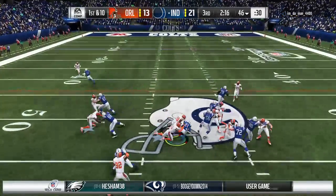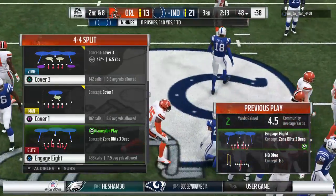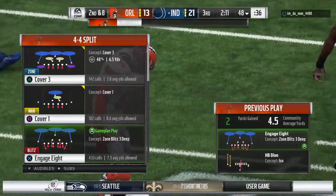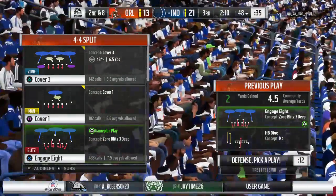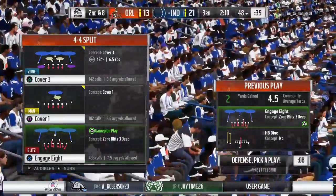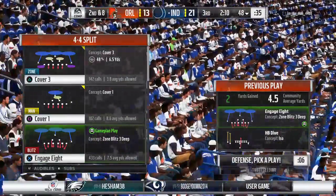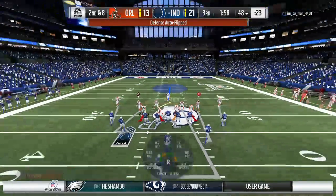Here's a handoff to Hines to begin the drive. And he'll fight his way forward to about the 48-yard line. Give him a couple on the carry there, 2nd and 8. They tried a quick hitter inside, but that one was swallowed up because what they're hoping, those big defensive linemen will take the bait and move laterally and open up a crease that they can run through. Didn't happen on that play.